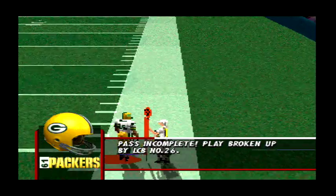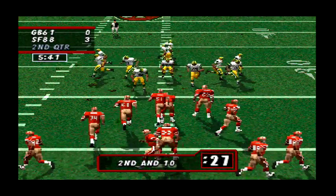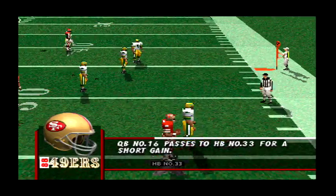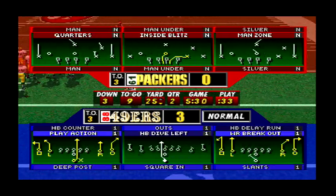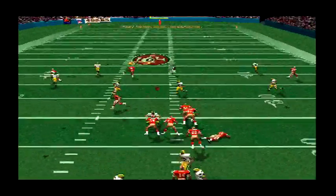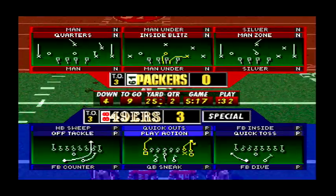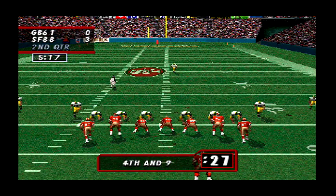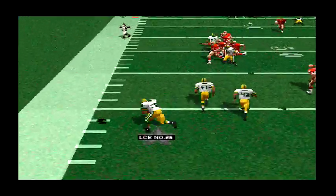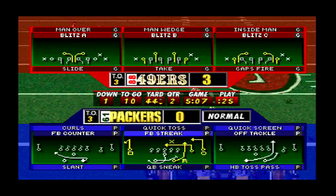The receiver needs to get more separation from the defender on that route. Number 33 makes the catch for a gain of 1. Incomplete. That brings up fourth and nine on their own 25. It's first and 10 at the 44.